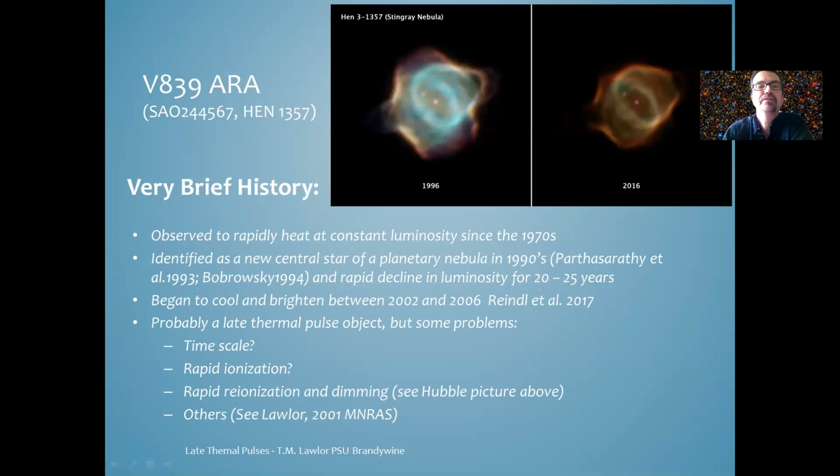Quick history of the Stingray Nebula. The Stingray Nebula has been observed to be dimming between 1996 and 2016, shown here in the picture, but before that, for about 50 years, it was heating rapidly. And in the early 90s, it was identified as a very young planetary nebula. Its luminosity, though, has also declined rapidly for 20 to 25 years.